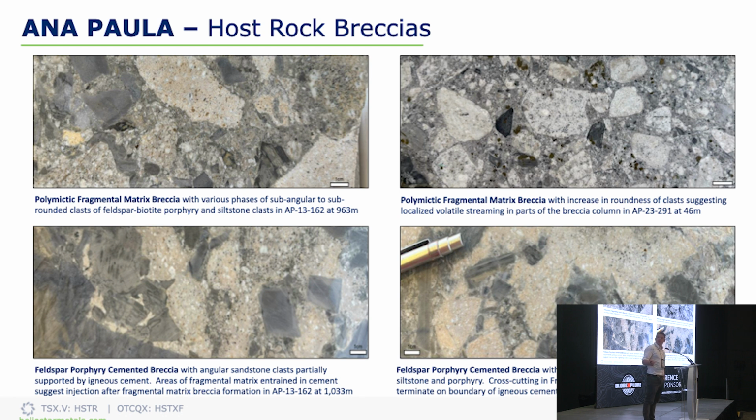But as we step to the bottom, we start to get an igneous matrix to this same breccia. So here, mostly sandstone clasts, all igneous matrix infilling all the gaps, and then even entrainment of some of this rock flower, some of this matrix material caught up, which makes us think that this magma was injected post or syn formation of this breccia. You can go one step further in the bottom right, where you can then even get clasts where it's starting to break up this fragmental matrix breccia.